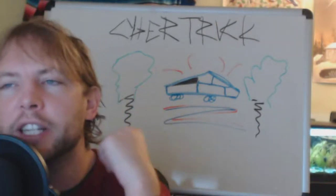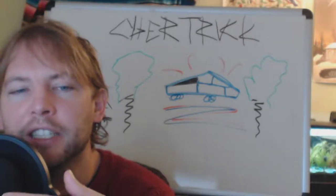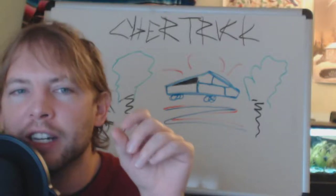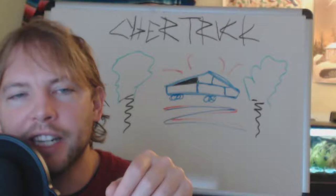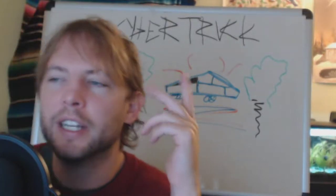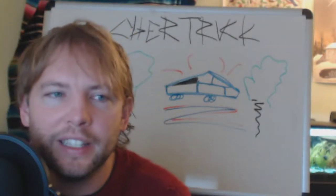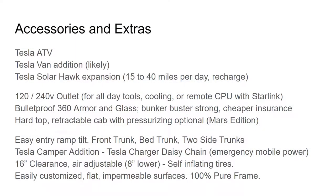So what this allows you to do is if someone's car is broken down, another Tesla is broken down, you can drive up with your Cybertruck, use the 240 volt charger, plug it into their Tesla, and recharge their car so that they could get going. And with 500 miles on your vehicle, you're going to have plenty of charge for this to work. 16 inch ground clearance, which is quite high, similar to a Jeep.